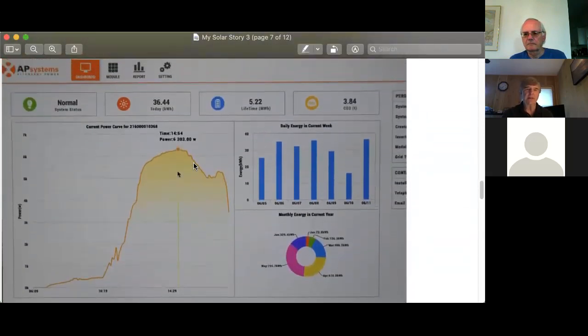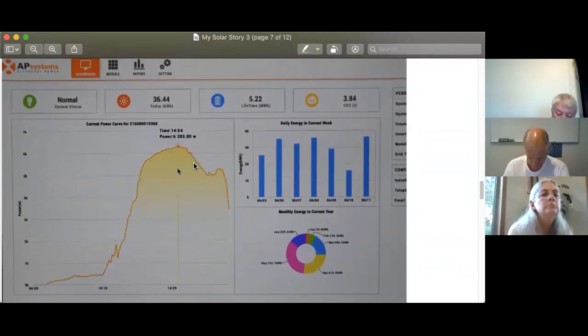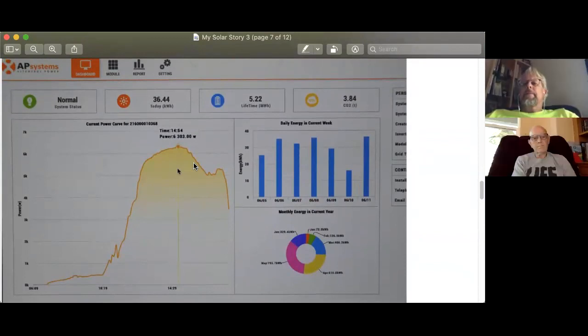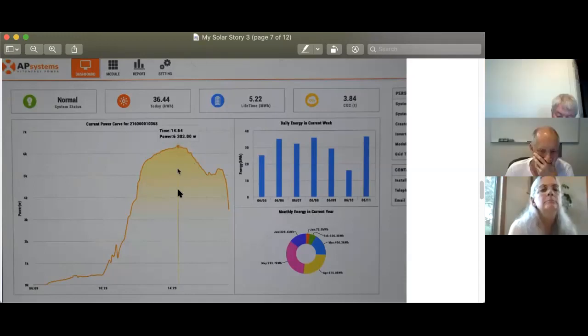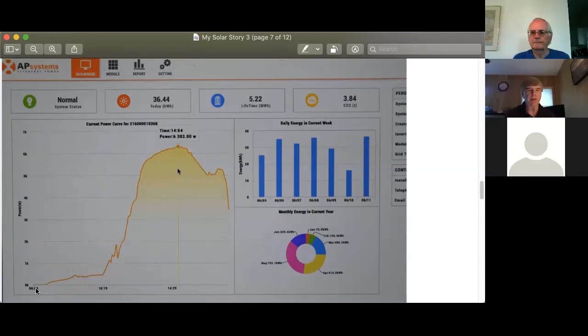So I'd like to spend a little bit of time on this slide. I took this screenshot about 6 o'clock today, so only about an hour ago. There's a lot going on in this slide, so I'd like to spend just a couple minutes here. Overall, you can see in this graph of the day's solar production a little bit about what happens during the day with my panel system.